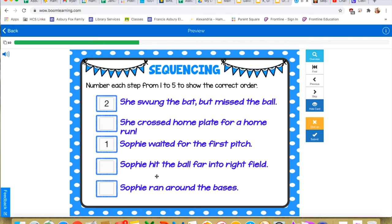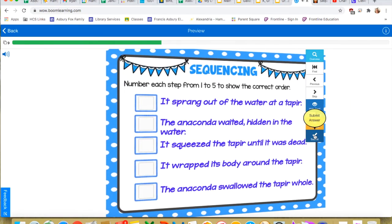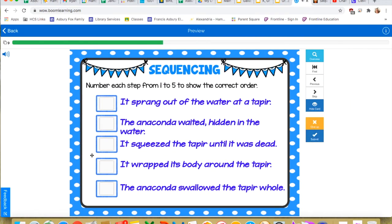And then the next one, she hit the ball. So she waited for the first pitch. She swung it and missed it. But then the next time, number three, she hit it far into right field. So that means she would have ran around the bases. And then she came to the home plate for a home run. Let's see if this is right. Excellent.